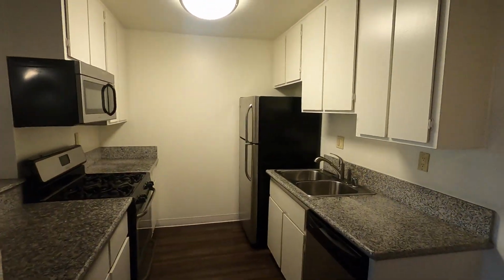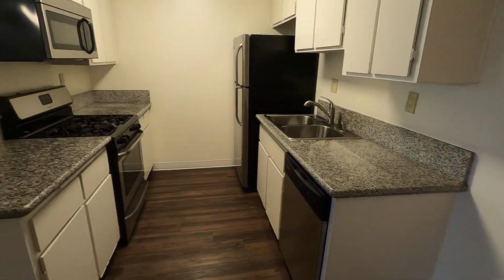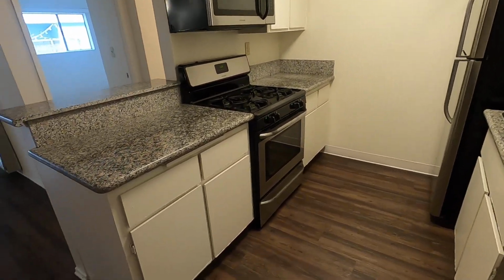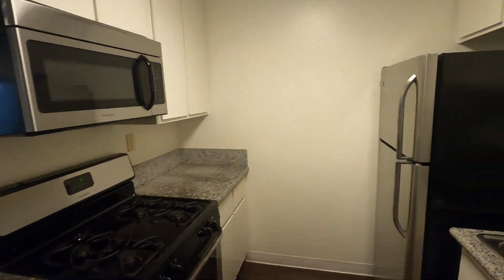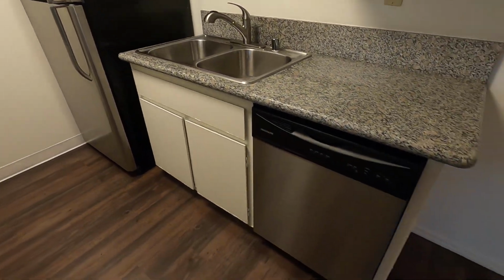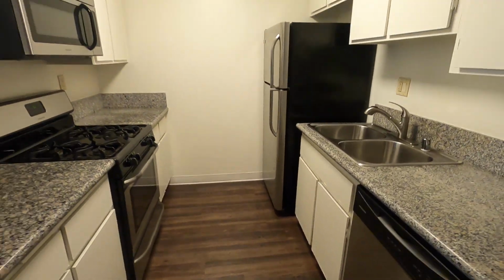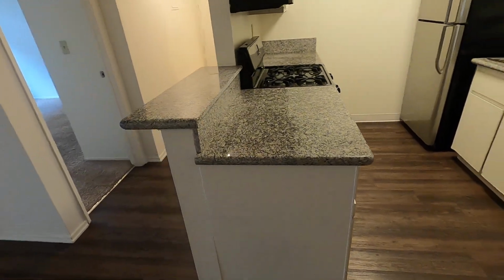Tons of pantry space in here. Granite countertops and stainless steel appliances such as a gas oven stove, microwave, fridge, and dishwasher. And a little breakfast bar area right here.